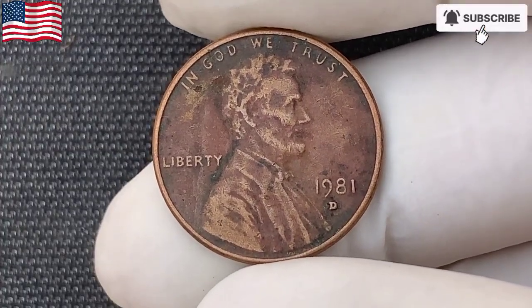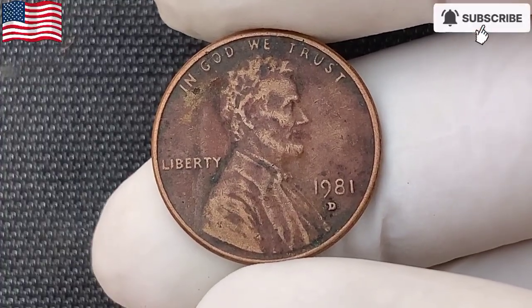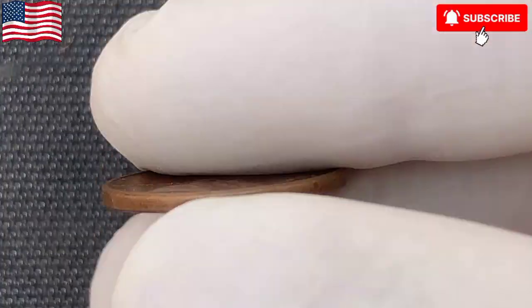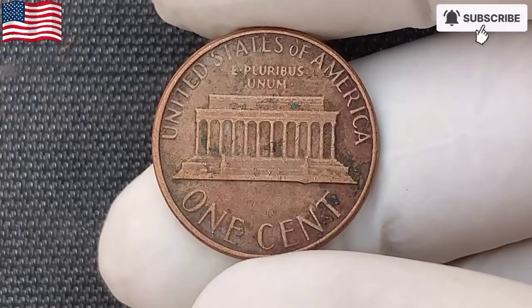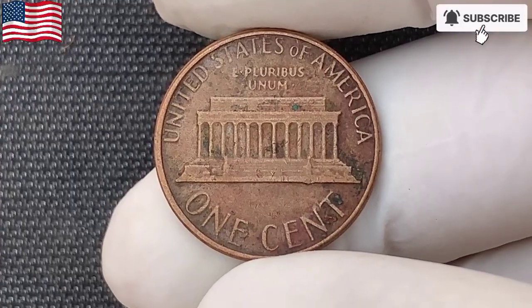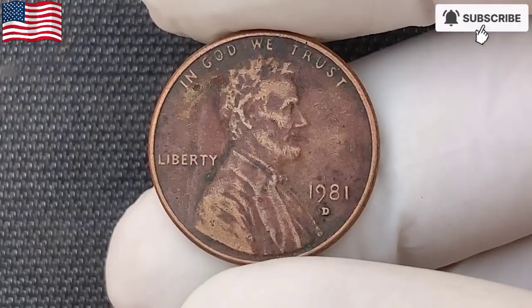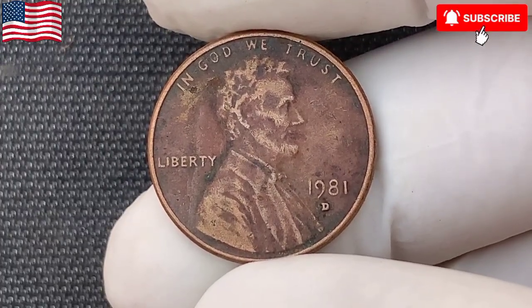But unlike many pennies minted that year, the 1981 D penny has caught the attention of collectors worldwide due to its unique minting details and the increasing scarcity of high-grade examples. One important factor to remember is that the early 1980s were a time of transition for the penny's composition. In 1981, pennies were still made from 95% copper and 5% zinc, just like those from decades before.